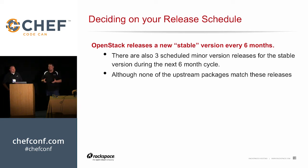There's also a bunch of minor version releases that come out. This is just the OpenStack piece. So OpenStack will come out and say, all right, I've got Havana.1 and Havana.2 and Havana.3 during that 6-month cycle. Joe was talking about a minute ago where the packages of the software don't all contain the same thing.